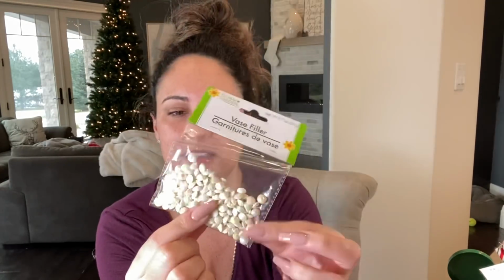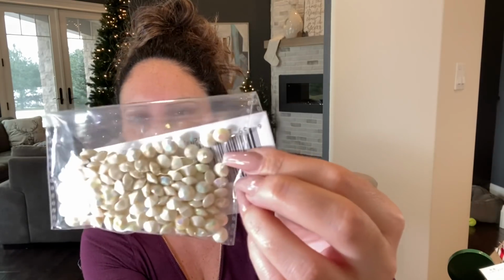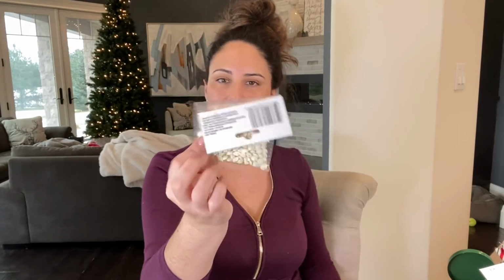This, I think, Natalie, you were asking me if I had seen any of these little pearlescents, and these are what they look like. So there's some teardrop ones in here, I think. Nope, they're all the same shape. So hopefully you find them, but they're not very many in here. They're usually in the garden section if you're looking.